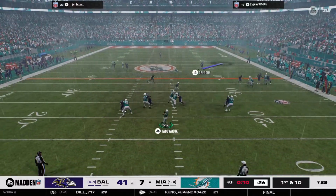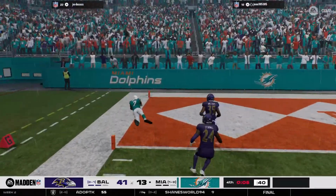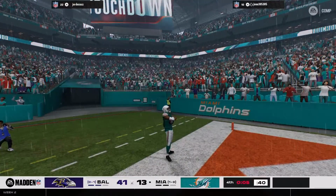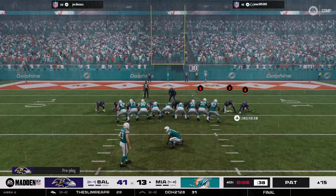Tagovailoa on 1st down. A bit of desperation on this deep shot. He's got it inside the 25. There it is. Touchdown, Miami. The Dolphins putting up points in a game already decided. It's a Jalen Waddle touchdown.